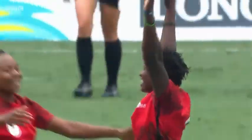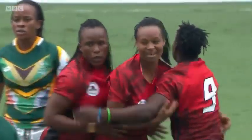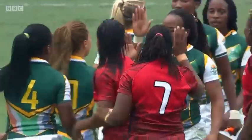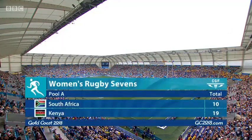Game, set, and match. Kenya. Hands in the air says it all. The smile says it all. They'll take a much deserved win over their neighbors, Kenya. And they take this one. In the end, Kenya win 19 points to 10 over South Africa.